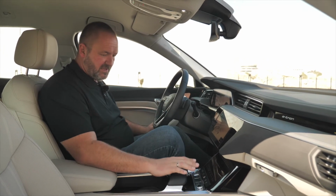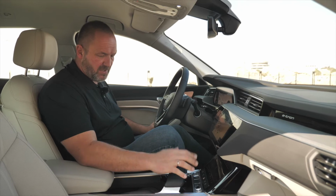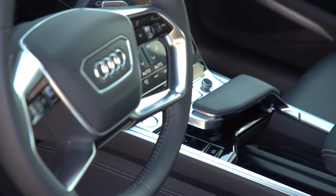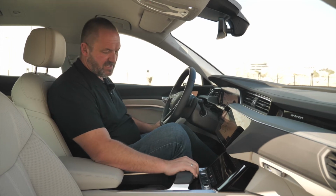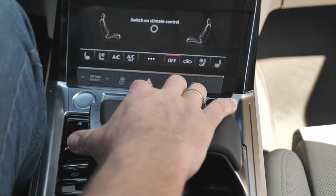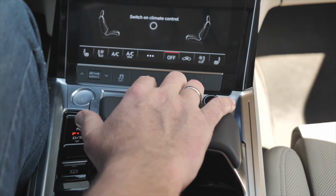On top of this, you have the gear shift knob here, which looks like you have to move the whole one, but it's only the smart knob in the front here, and that really is something that you can touch. It's quite solid and looks very well, and it's very easy to use.